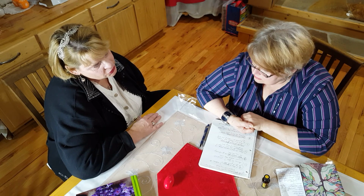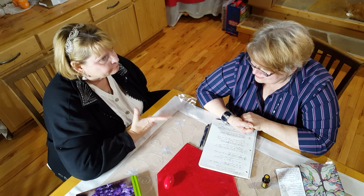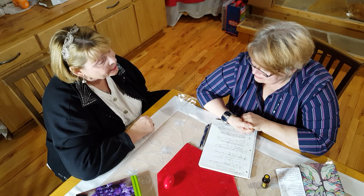So if I give that out, I usually give it with a list of ways to support their bodies with it, so that they can begin to use it and experience how the essential oils work and how strong they are.